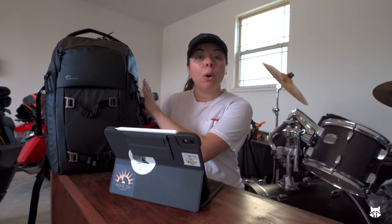So we're first gonna kind of go through a rundown of what I hold in this backpack on a day-to-day basis. So back in Chicago, I do travel a lot to and from the office. There's two offices that I typically go to. So depending on what I have going on that day, kind of changes what I bring in this backpack. However, for the most part, this is what I take.